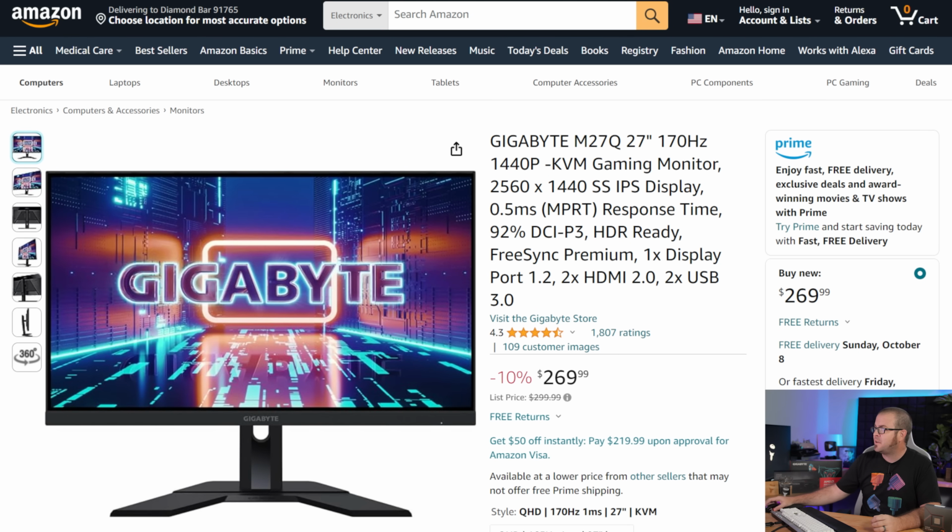Rounding things out for today, if you're getting into PC gaming, then one of the big reasons to do that is gaming at high resolutions, higher refresh rates, and maybe even ultra-wide gaming, which is really cool. But you can't really do that unless you have a monitor that does that. So I have a handful of monitors to recommend to you guys today.